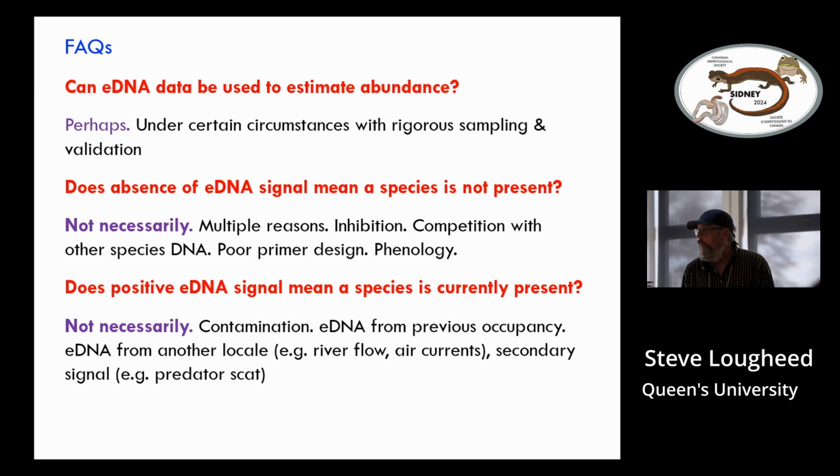And then we can get eDNA from another locale. So if you imagine sampling in a river, if you get a signal of some species here, then it may simply indicate that it's eDNA from way, way upstream that's flushed down. And then finally, you might get a secondary signal. For example, if a great blue heron eats a mink frog from this wetland, flies three wetlands over, poops in that wetland, then you'll pick up the signal of a mink frog, and it's from the scat of the heron, not from a mink frog. So you have to take those kinds of considerations into account.